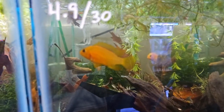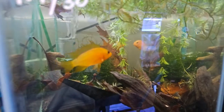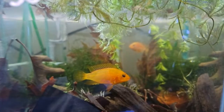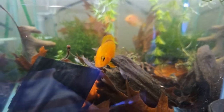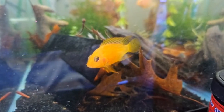I mean, look at the coloration. It's just bland. I mean, it's gold, but it doesn't have any markings like the males have, like on the red shoulder. She acts like a female to me. She goes over to the cave. Well, we'll see if we can get something going here.